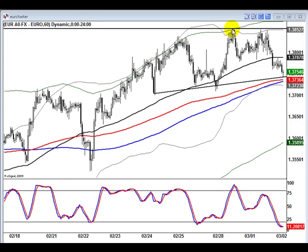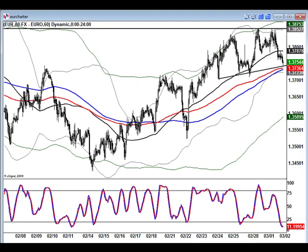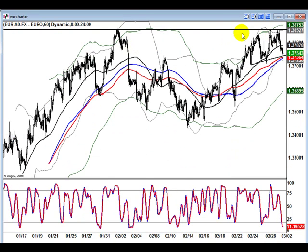We've formed a double top over here over the last few days, and if we actually scoot back, you can see that this resistance level goes all the way back to sort of the end of January this year. So this is a really key level, and if we do fail to break up through that top there, it could be that we've got a sort of a long-term double top on the euro.